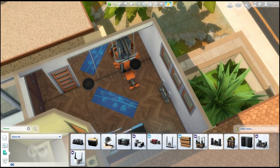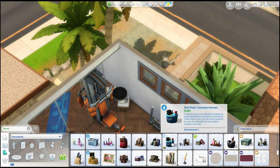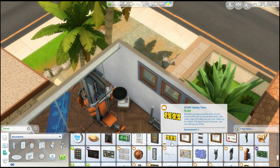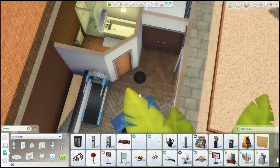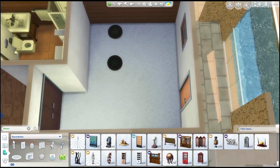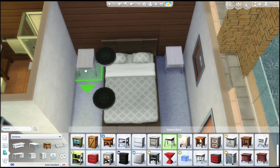Yeah, I just did a little gym area. That was kind of nice at the top of the stairs. And what am I looking for here? Oh, yeah, that's right. I decided to change that downstairs part to a tapestry. I was like, I'm just not happy with those wall things at the entrance.